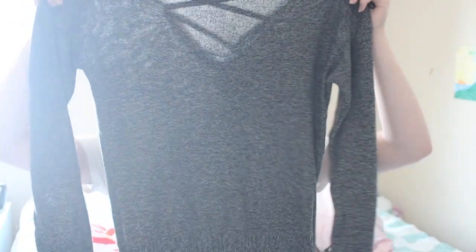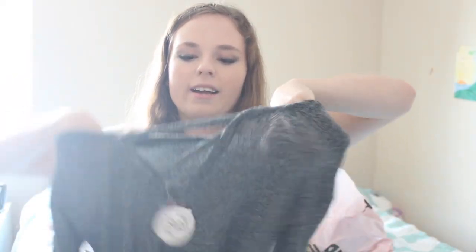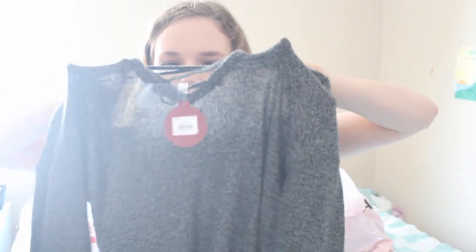So I got this cute sweater, and on the back, you can see, the back has this cutout type of thing. And it looks really cute, and it's kind of oversized in a way, so it's just really comfy and cozy, and I cannot wait to wear this when fall hits.